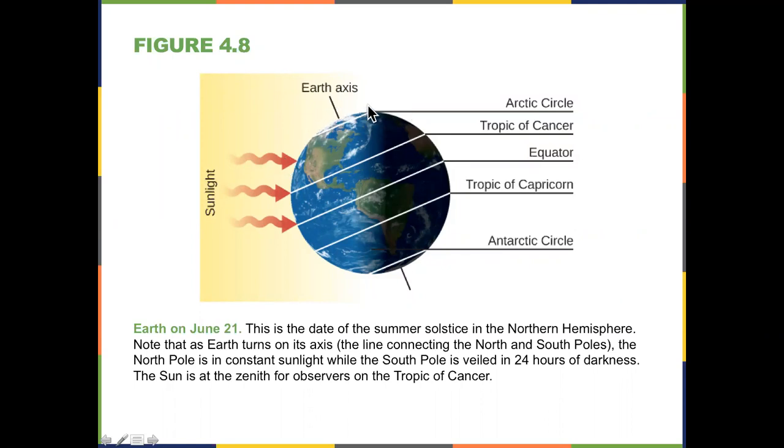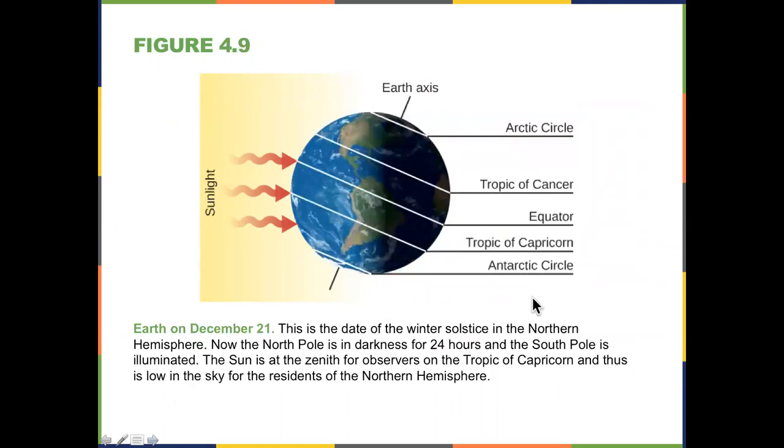And notice up here, you get 24 hours of daylight as we're spinning around. That's the Arctic area. Notice it's 24 hours of darkness down here. That's the South Pole, the Antarctic. Now, 6 months from now, as we're going around the sun, our planet is still tilted towards Polaris, but the sun is now on the other side. It's still directly overhead at the equator, and it's now directly overhead at the Tropic of Capricorn. Notice the tropics are always going to be high, but we now have 24 hours of daylight in Antarctica and 24 hours of night in the Arctic.